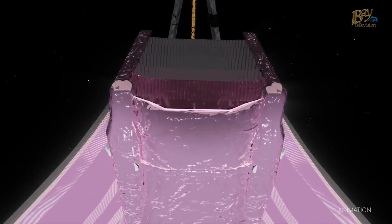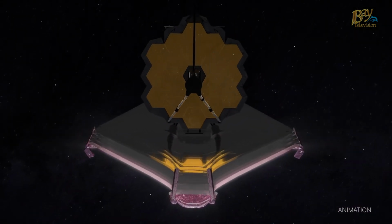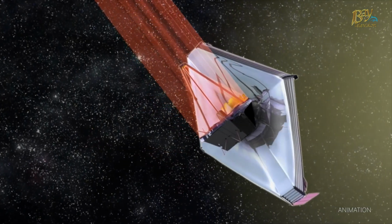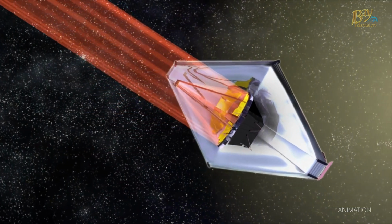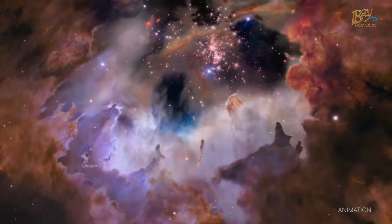The result is this mosaic image released on February 11th that appears to be random dots of starlight, but is actually light from the same star reflected by Webb's unaligned mirror segments. This simple image of blurry starlight now becomes the foundation to align and focus the telescope so that it can deliver unprecedented views of the universe this summer.